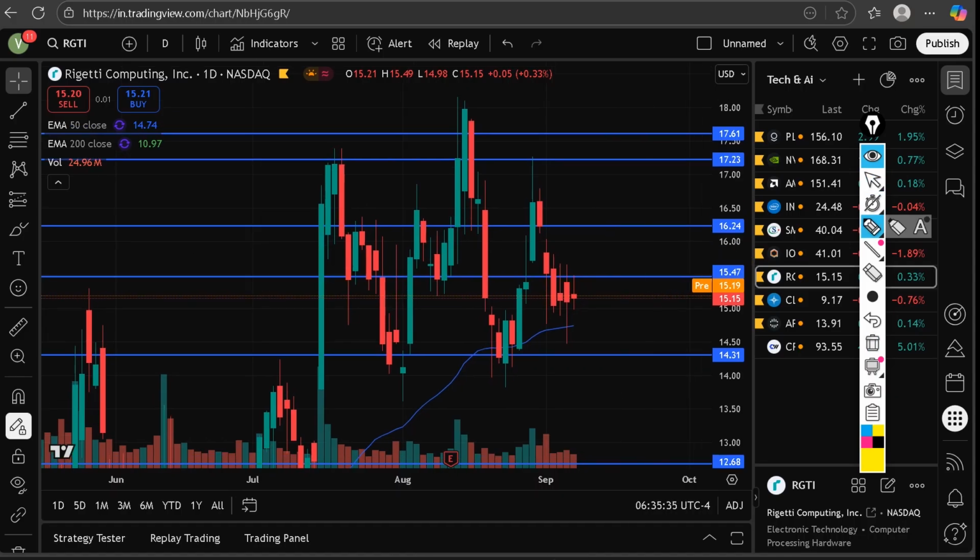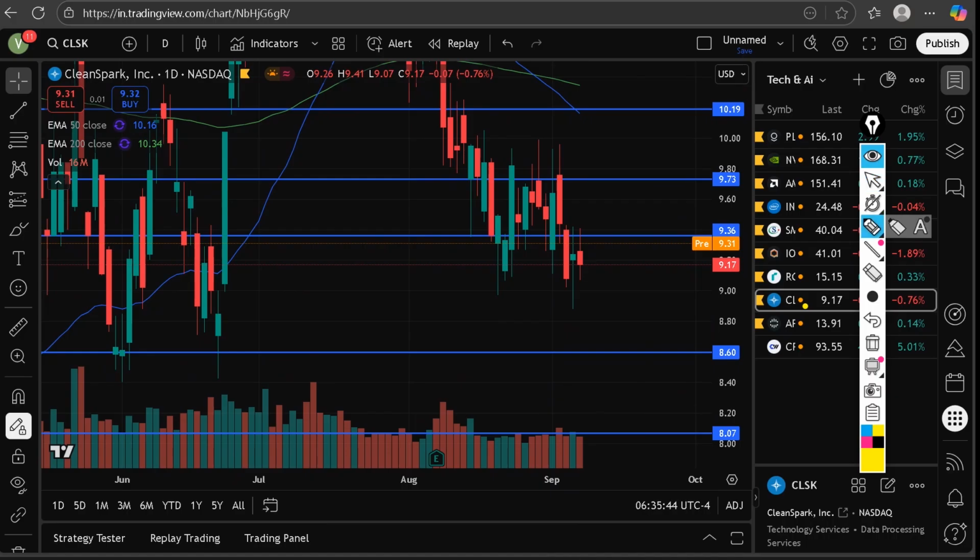Now let's move on to our next one, that is CleanSpark stock. In the previous trading session we saw a 0.7% negative move here, and it closed at $9.17. In the previous trading session the stock tested this 9.36 price, which was the resistance level. It tested this price, got rejected and gave a closing below this price.